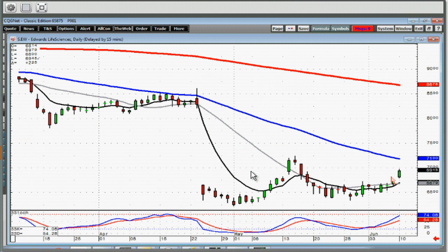EW, that's got a nice rounding bottom with a little gap up. So again, where's the target? The first target is going to be right here. If it breaks through here, it means it's breaking through here also. That gives you good running room because it's going to come up here and fill the gap.